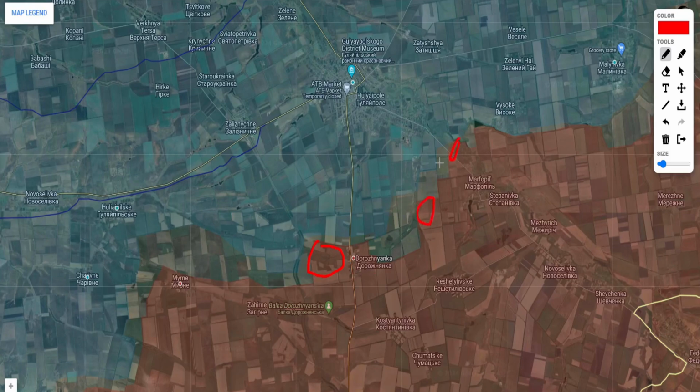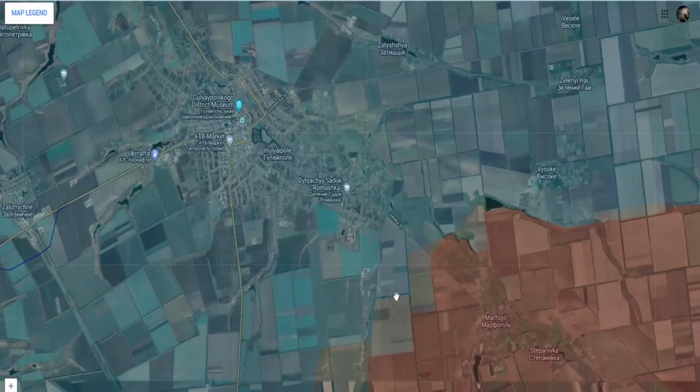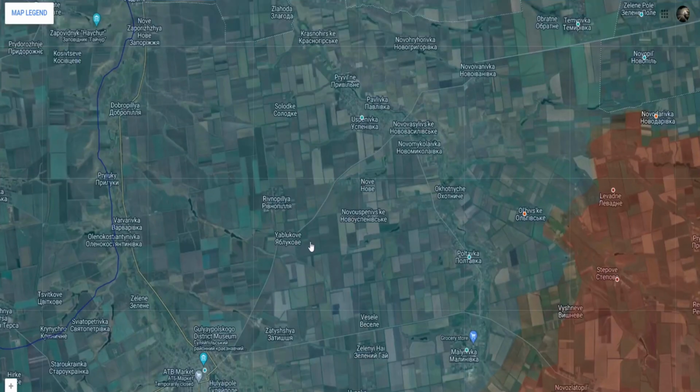And so, some little gains here, but Mariupol and Drosinanovka are kind of these frontline villages, and the Russians are improving their positions around them. So, my opinion is that if they do attack, they're going to probably try to attack in the middle here, try to cut off the defenses in these two roads.